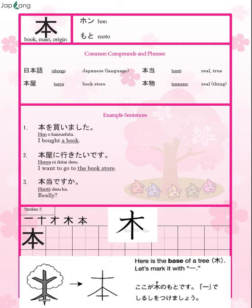Alright. Stroke 5. It has got 1, 2, 3, 4, 5, and you can relate this: here is the base of a tree. This is a key kanji, right? Let's mark it with a dash. Right, so koko ga ki no moto desu.